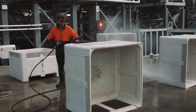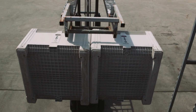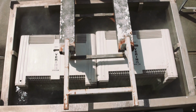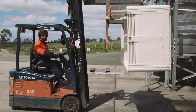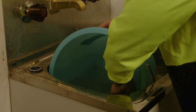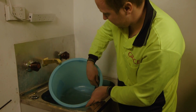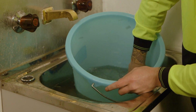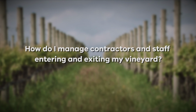If you're obtaining bins from a hire company, insist that they are cleaned and disinfested before they're dispatched to your vineyard. Check that the appropriate legal requirements have been followed. Reject any loads that have not followed the legal requirements. If you use picking buckets from another vineyard, make sure they are cleaned and disinfested before entering your vineyard and have the appropriate certification. It is strongly advised that you have picking buckets dedicated to your vineyard, which should not be loaned out to other vineyards.